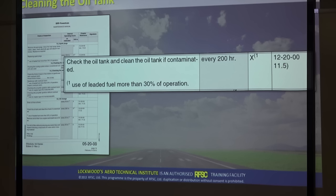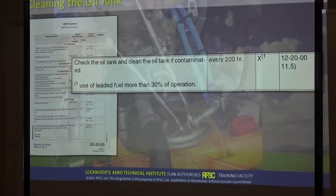Okay, check the oil tank and clean. Every 200 hours they now recommend emptying the tank and cleaning it out, checking it to make sure you're in good shape. If you're running 100 low lead, you should be doing that every time you change the oil filter. Get the lead out of the tank. I can tell you stories about that.